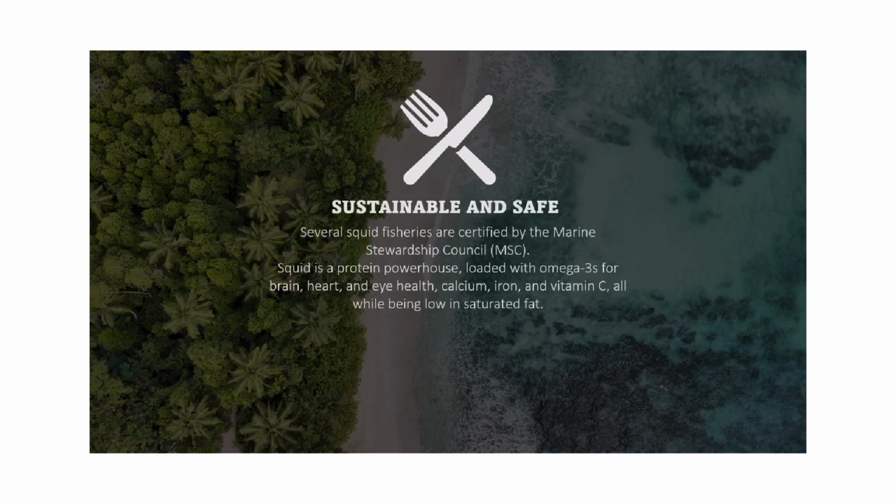Fish derived from squid is sustainable and safe. There exist many squid populations and 4 certified squid fisheries. Omega-3 fatty acids, which support the heart, brain, and eyes, are abundant in squid, making it another healthy seafood choice that is strong in protein with low saturated fat content.